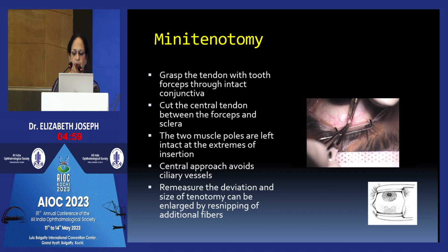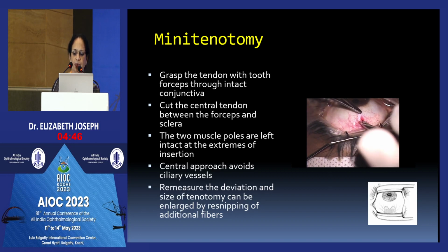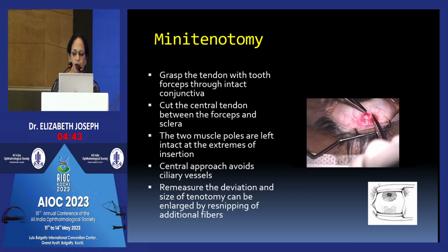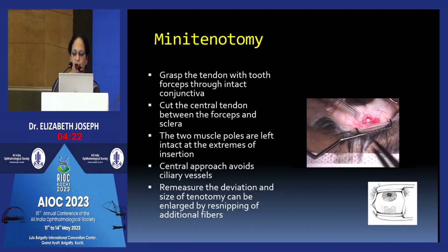And after making such a cut, you just see the area, make sure that the two pillars of the muscle at either end are remaining there, and the central area of the muscle is retracted. And at this point of time, you can now see the two pillars of the muscle on either side, and a central area where the muscle has retracted. Now you go ahead, do the cover test, see whether your correction is adequate, and if the correction is not adequate, come back and do a few more snips. And there is no need of any suturing.